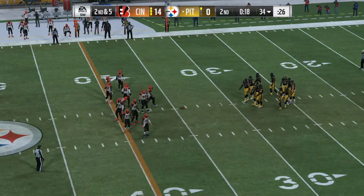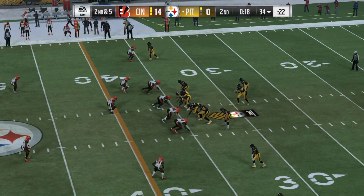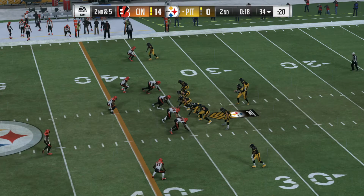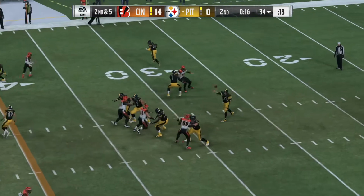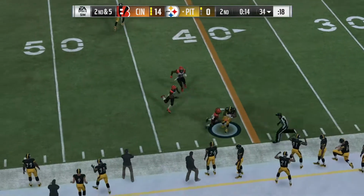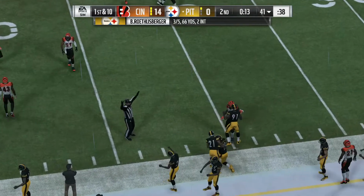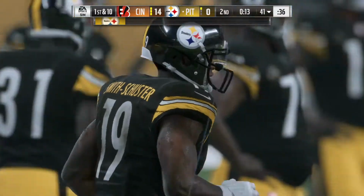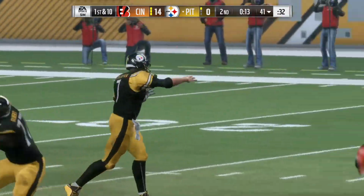And after the play on the ground, that brings up second down here. From the shotgun, it's Roethlisberger. Throw left side, complete to Smith-Schuster. It's a 7-yard gain there, and it's good enough to move the chains. And just a small glimpse there as to why they like this rookie so much.